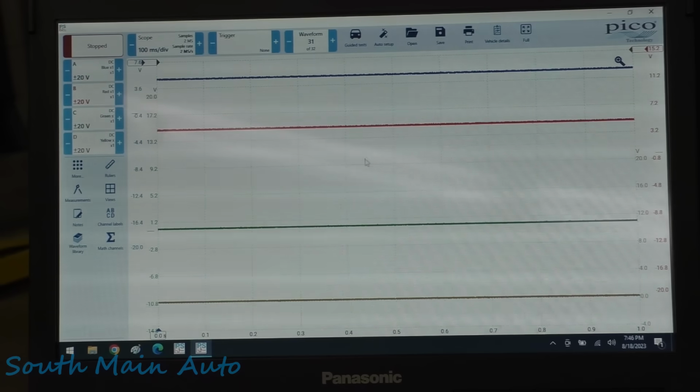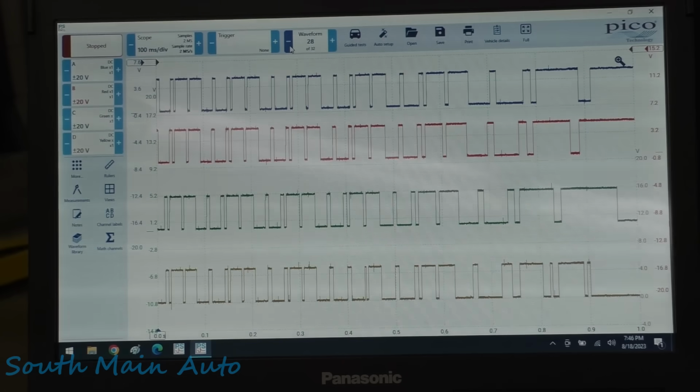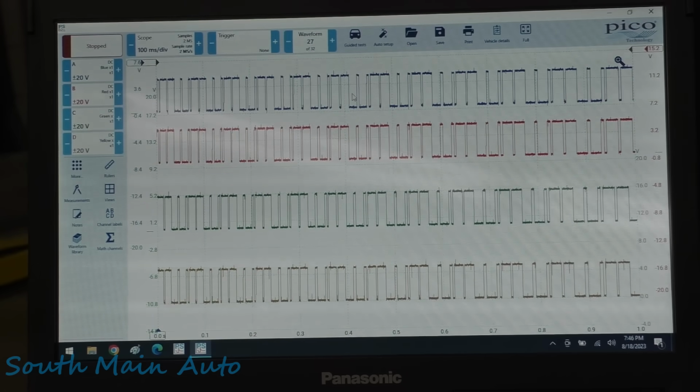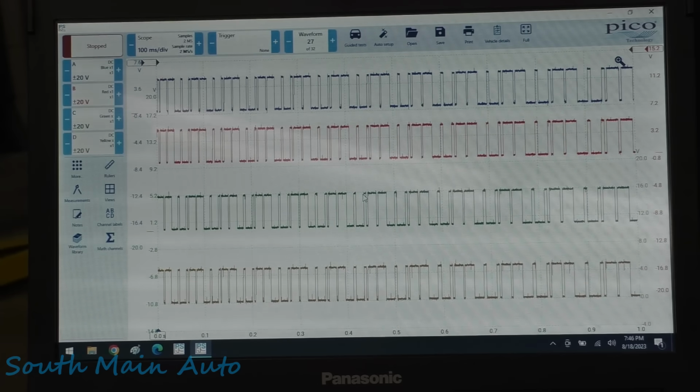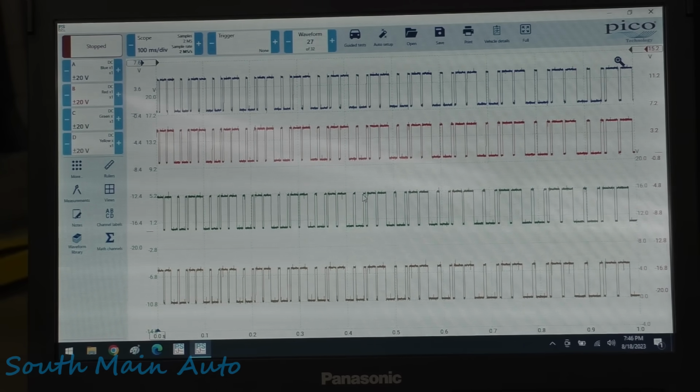But what we have on the screen right now are just 4 lines. Let's click back here. This is where we ended it. So what we have on the screen is all of our cam signals. I looked at the crank signal, and I saved some of the files I can share with you guys, but I was looking at these cam signals to see if I saw any anomalies with them.